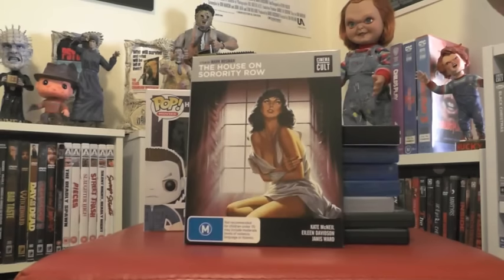And last but certainly not least, we have House on Sorority Row, again from Cinema Cult. A lot of you probably checked out my previous video talking about this release versus the Scorpion Releasing Blu-ray, so I'm not really going to talk too much about the overall Blu-ray. Really solid release though, except it is bare bones, it is region free, and this is an amazing 80s slasher movie, one of my all-time favourites. So really stoked to see this one get a local Blu-ray release, and the movie's fantastic. So that's House on Sorority Row.